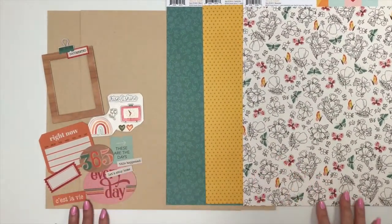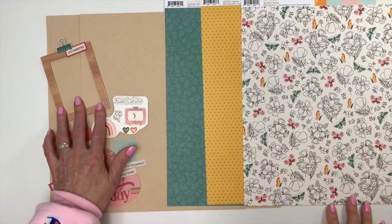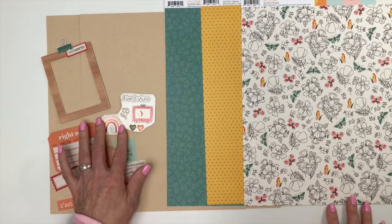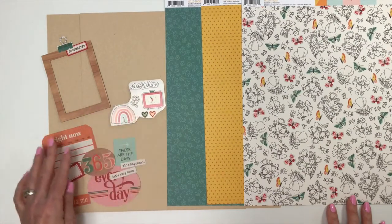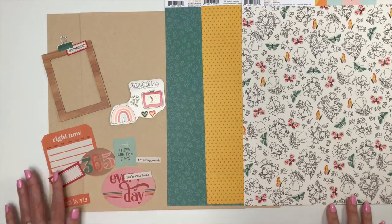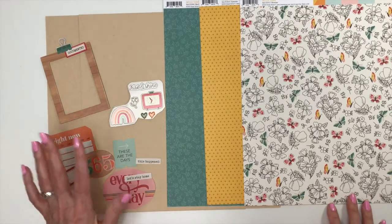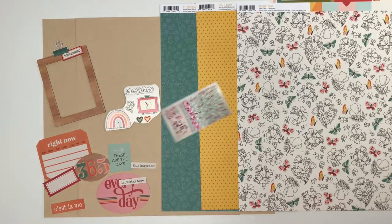That's your pattern paper. For your embellishments, you're going to get one of the chipboard frames, so these will vary among the kits. And then you're going to get some chipboard pieces, and again, these will vary, and some ephemera pieces. So this is what I got. This will give you a good sampling, but lots of fun to have with this collection. So that's Hello Today from Simple Stories.